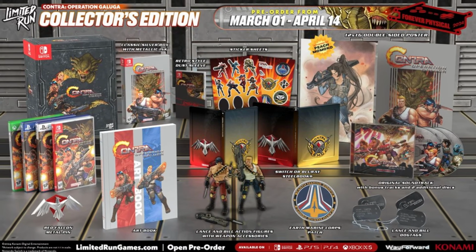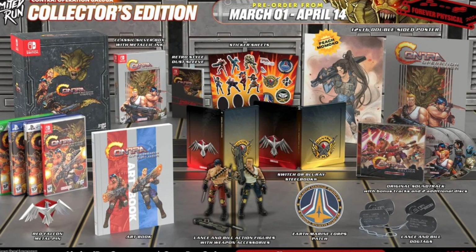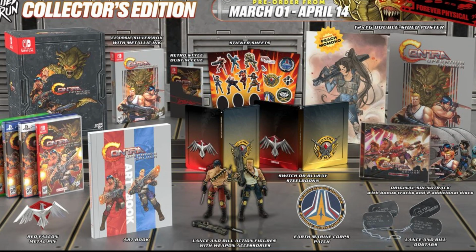Now, Limited Run Games is doing this collector's edition, and you're getting a whole bunch of games in this. It's quite interesting. Obviously, you're going to be getting it in different versions, PS5, PS4, Xbox, Switch, however you want to order it. And then I believe they're tossing in these figures. I don't know 100% about that. That Bill and Lance action figures with weapon accessories, and I believe those would be like 4-inch ones. So it's kind of cool that they're making all of this.